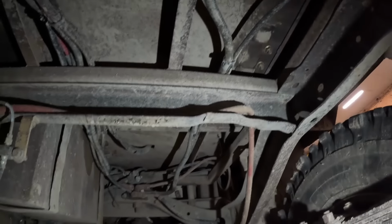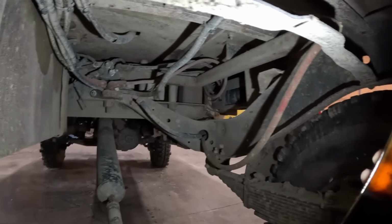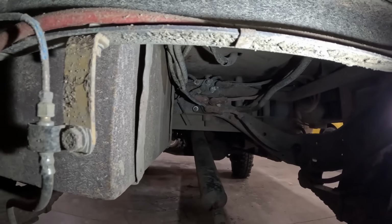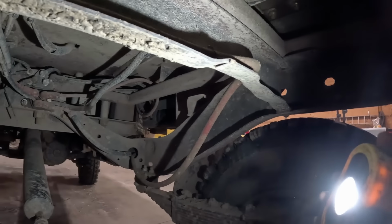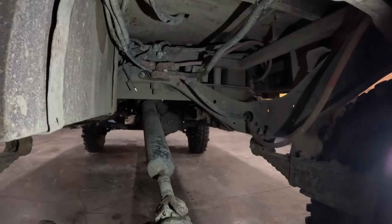And the one cool thing I like about underneath here is, yes, I can actually sit on my creeper and I can do whatever work back here that I need to sitting up. That's how high this truck sits up there. So, moving on to the axles again.